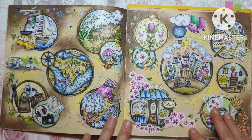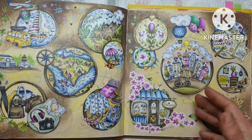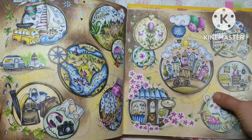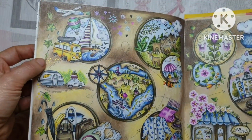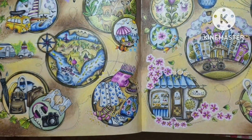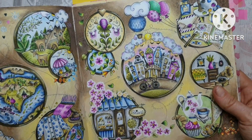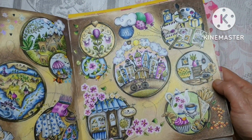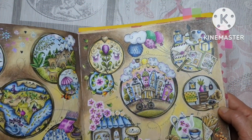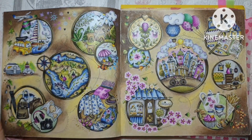And we used Prismacolor pencils for the whole page, or the double page spread. I used some paint pens over here, up here, just for a bit of added sparkle. A white Uniball Signo pen or white Sakura Jelly Roll for highlights. And yeah, it was a lot of fun. It took a lot longer than I expected.